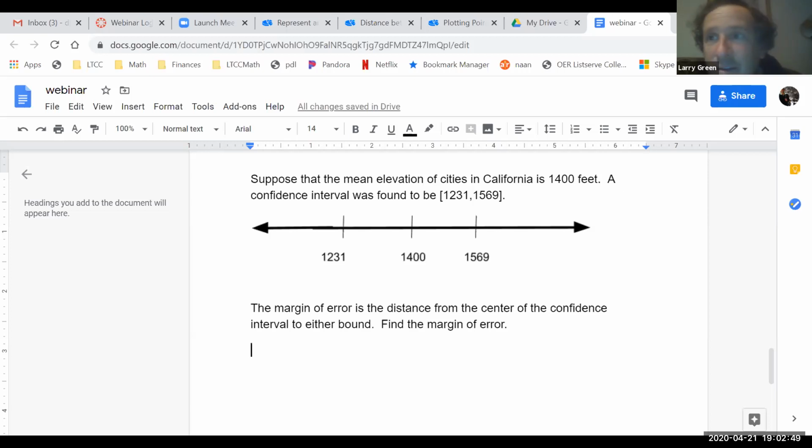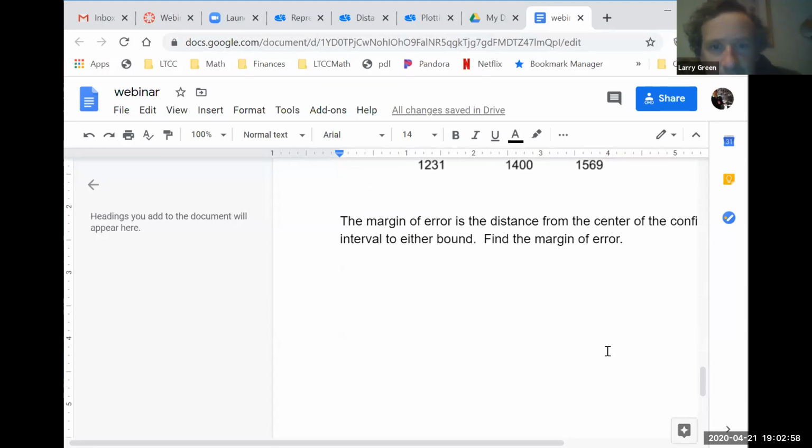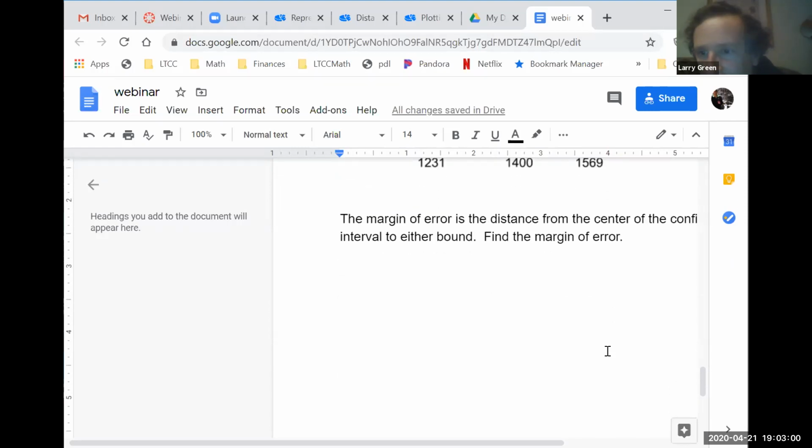Oh, my screen is zoomed in. Just a minute. Does it help? Okay. Yeah, I don't know what happened. Sorry about that.